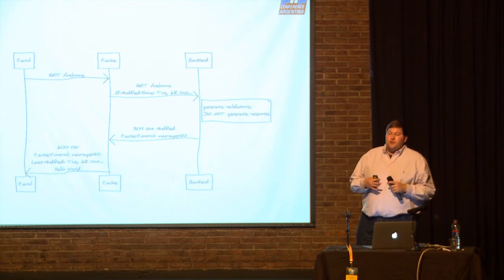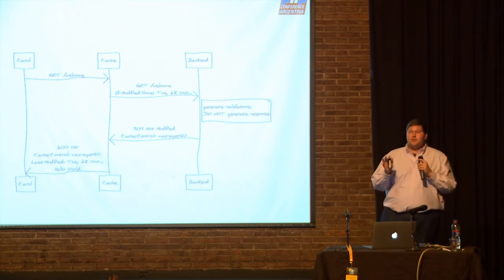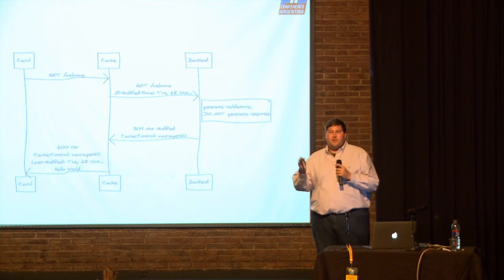So if you use Symfony 2 and you use Twig, by a show of hands, how many of you have used Symfony in the past? Okay, so quite a few. And how many of you have used Twig with Symfony? All right, so pretty much everyone.